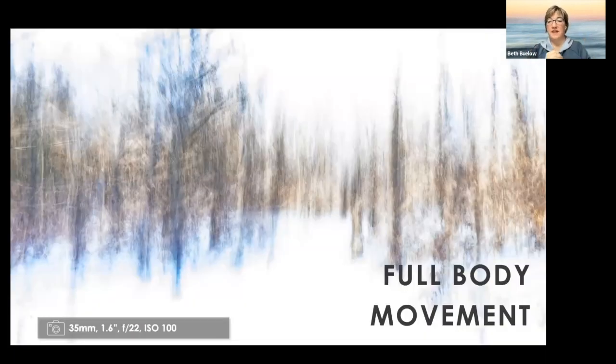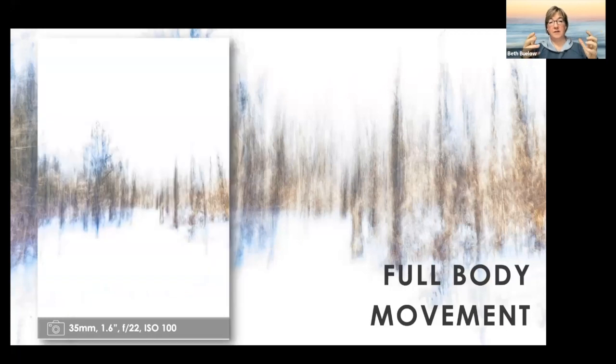Full body movement. This particular image, I was out walking in the winter woods, and I held my camera in front of me. I put it at 1.6 seconds. I put my camera about a foot in front of me, and I just let my body motion make the movement, my footsteps, and I just pressed. I wasn't really watching. I was just like, shoot, shoot, shoot, shoot. And out of those, I really like this image.